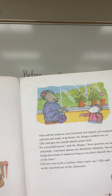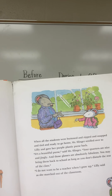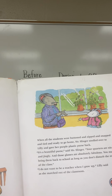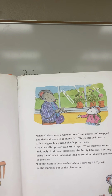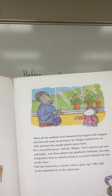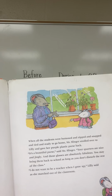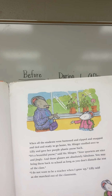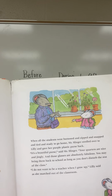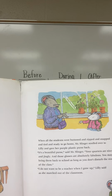When all of the students were buttoned and zipped and snapped and tied and ready to go home, Mr. Slinger strolled over to Lily and gave her purple plastic purse back. "It's a beautiful purse," said Mr. Slinger. "Your quarters are nice and jingly, and those glasses are absolutely fabulous. You may bring them back to school as long as you don't disturb the rest of the class." "I do not want to be a teacher when I grow up," Lily said as she marched out of the classroom.